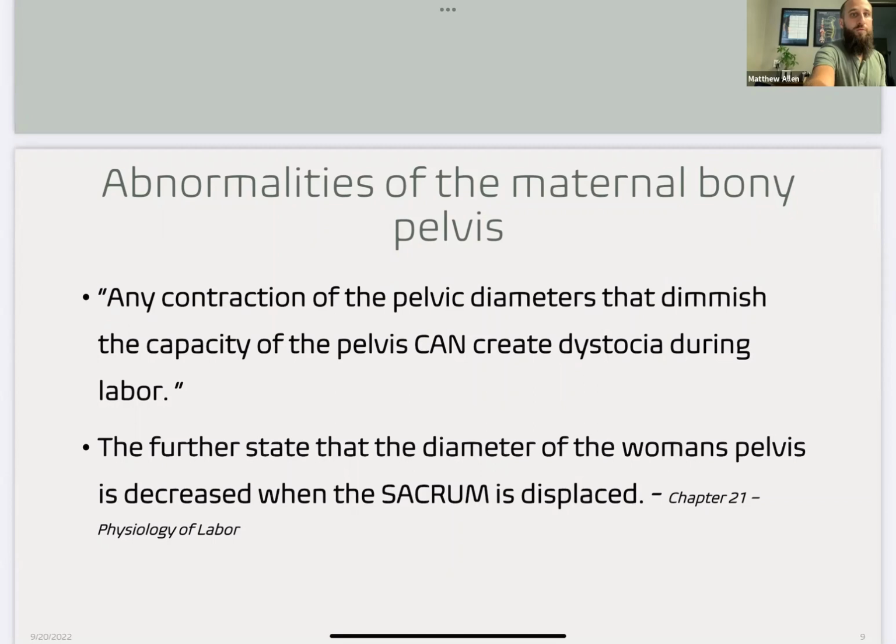Positions that moms get in matter. If you're laying on your back, that closes the birth canal by about 30%. So if you're laying on your back, boom, this closes the birth canal. You cannot get baby out. That's why if you ever watch a woman birth on her own terms, it's primal. She's getting into different positions. She is finding a position that allows her birth canal to open.